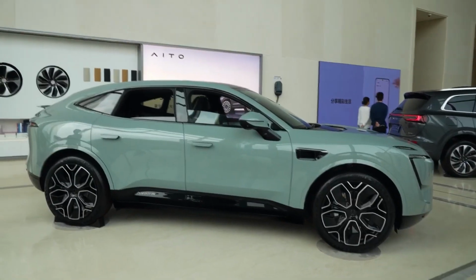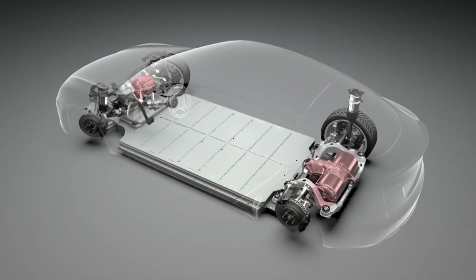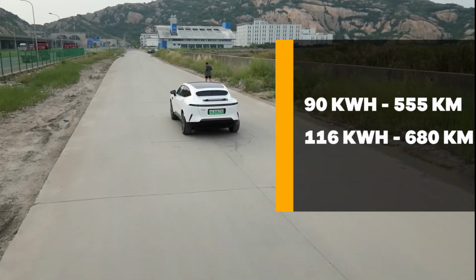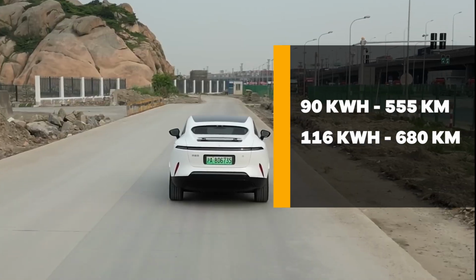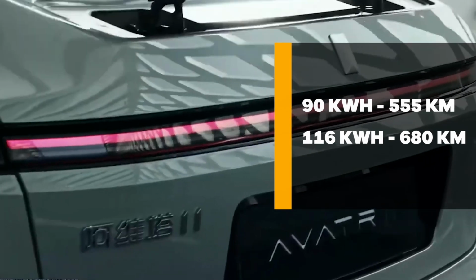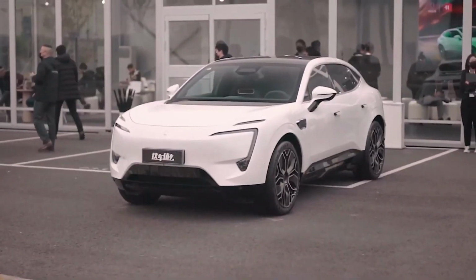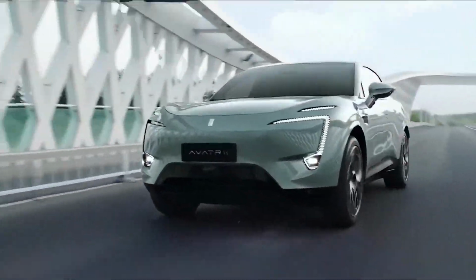But what about the juice, you ask? Well, the Avatr 11 got its energy fix from CATL CTP or cell-to-pack ternary lithium-ion battery packs. You had two options, a 90 kilowatt-hour pack with a range of 555 kilometers or a beefier 116 kilowatt-hour pack that promised a whopping 680 kilometers of range. Now, those numbers might sound a tad optimistic, but even with the big battery pack, this baby could comfortably hit around 500 kilometers on a full charge.